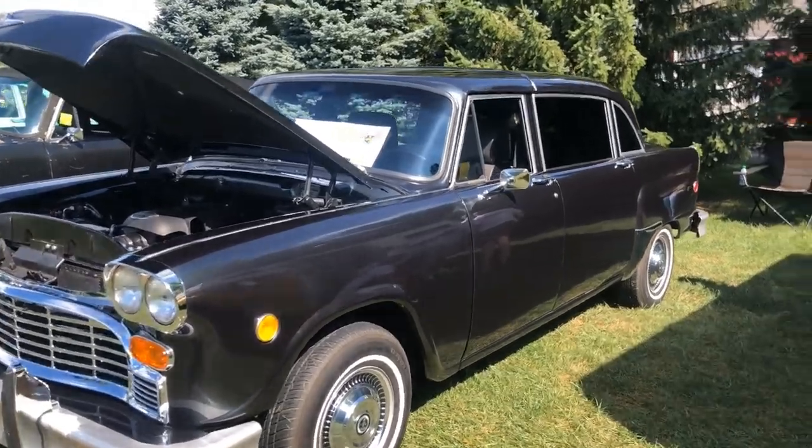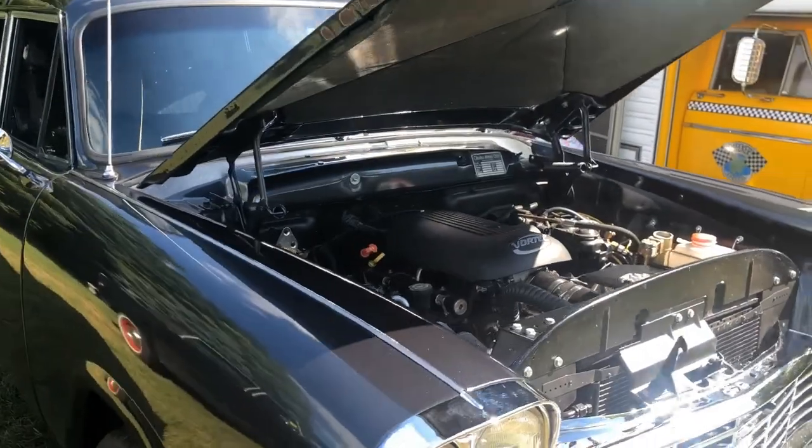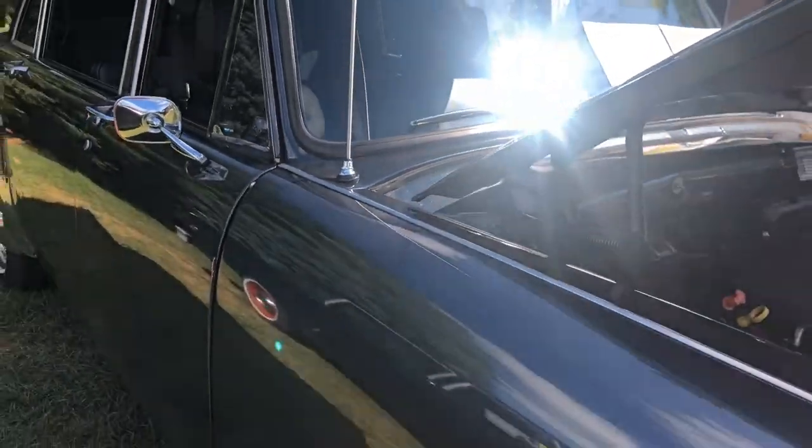Real nice A12. I think this is an '82. Bill Perkins owns this. Always restored with impeccable craftsmanship. Oh, actually, it's an '81.